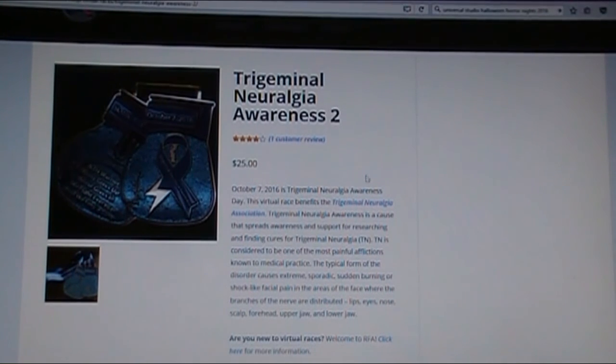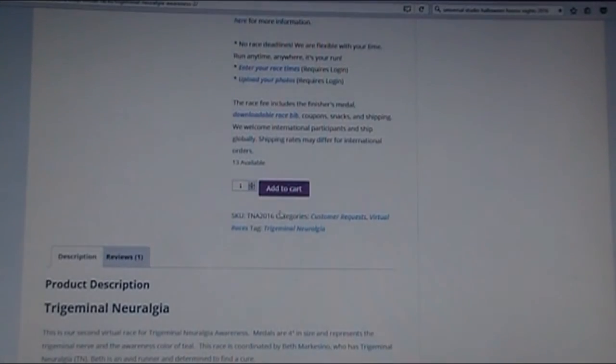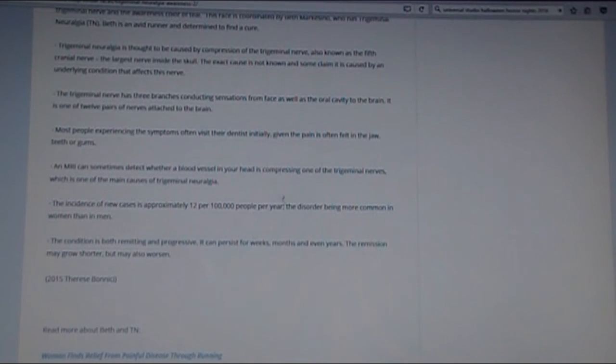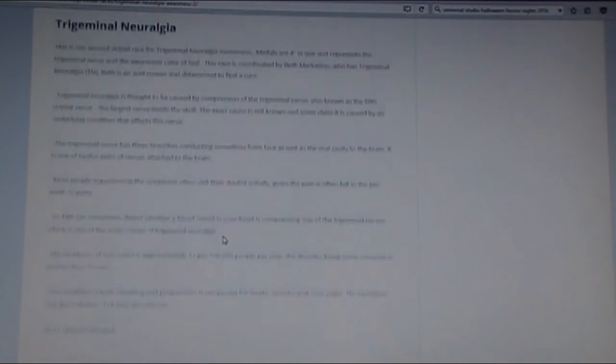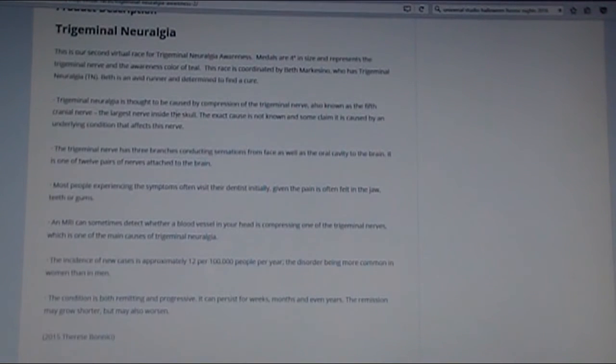And then let's see here, and you scroll down, it's got a big picture of the medal, which I've already shown you. And then you just kind of scroll down and you can add it to your cart, and I've already purchased one, but it has like a little bit longer description down here, a little bit more information. I won't read it too much because I want you guys to be able to look through this if you like, but it has a really good description of what trigeminal neuralgia is right here, and it's really in layman's terms, meaning that it's not a lot of medical jargon for those of you who don't understand a lot of medical terminology, which is most of us unless you're in the medical field. I used to be a nurse, so I know a lot of that.